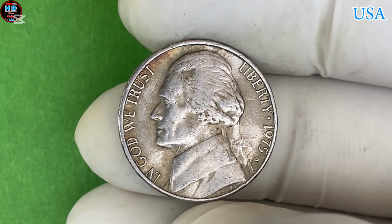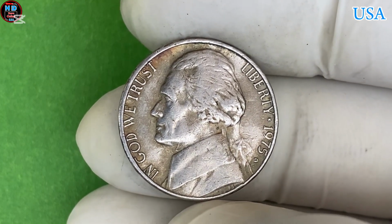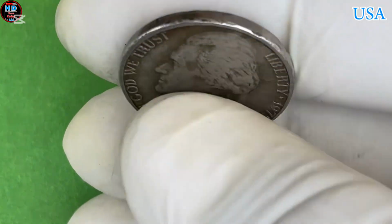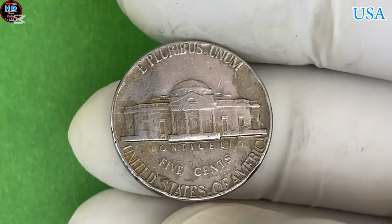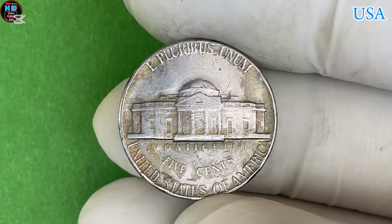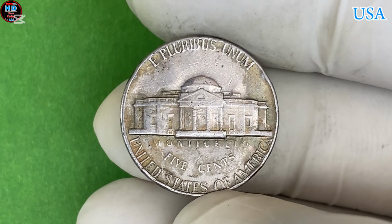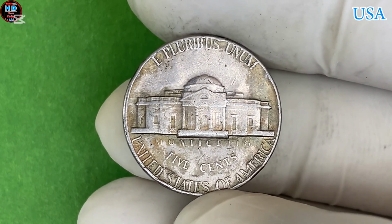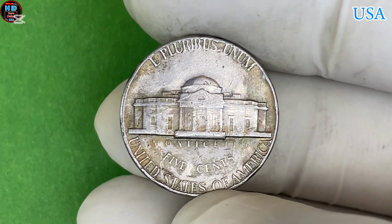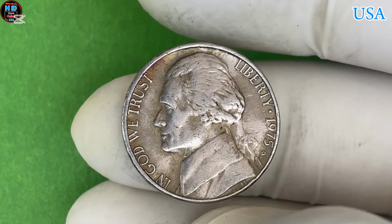In fact, one particular 1975 Jefferson nickel, featuring a rare minting error and in pristine condition, recently sold for a staggering $90,000. Yes, you heard that right, $90,000 in words. That's a significant amount of money for a coin that, at first glance, seems like just another nickel. But when you factor in the rarity of the minting error, combined with the coin's impeccable condition, it's easy to see why this coin is worth so much.